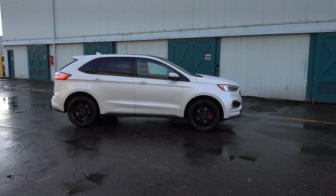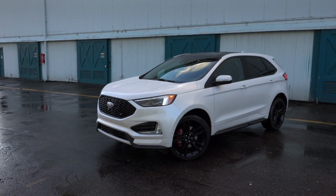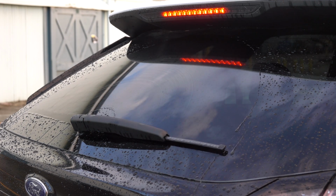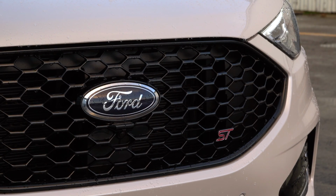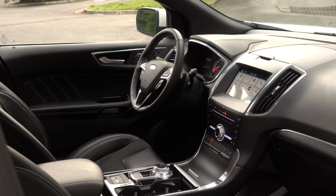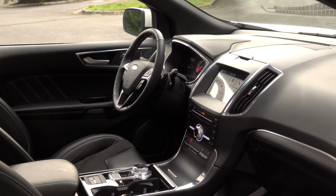So, for drivers that are brand loyal to the Blue Oval, either get used to vehicles like this, or hurry off to get a Fusion, Focus, or Fiesta while you still can. And keep in mind that if more people voted with their wallets, sedans wouldn't be disappearing, would they?